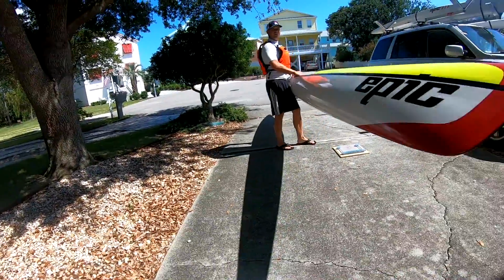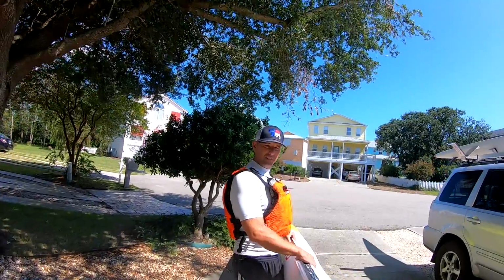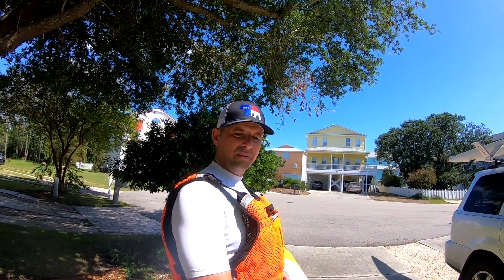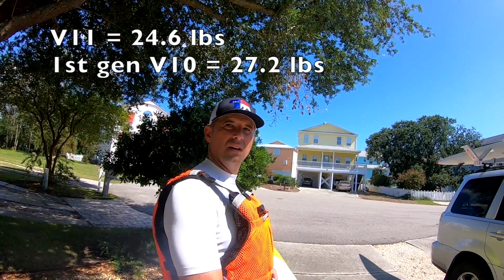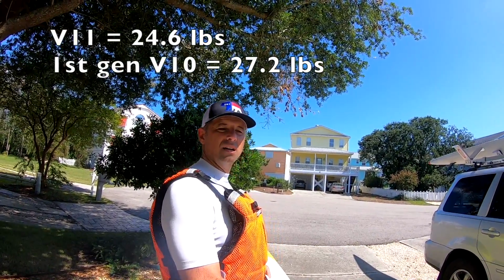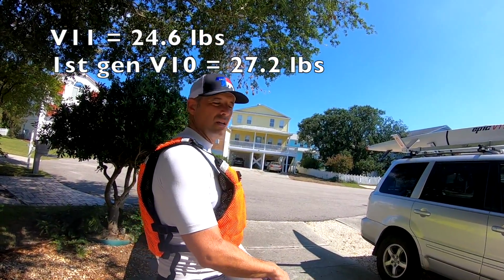206.0. We'll go with that. I think it's lighter. 27.2 pounds. Let's get that face. This boat is 27 what? 27.2 pounds. I thought it was at least 30 pounds. 27.2. I'll take it. You're spoiled. Yeah. That means before this thing was fixed, it was super light. I think it was 20 pounds.